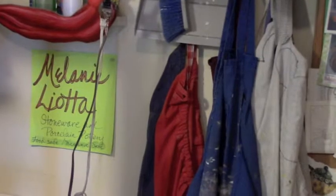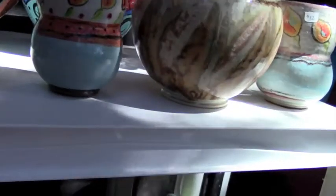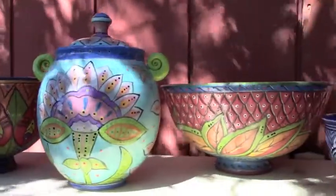Melanie Leota. What I call the signature pieces. In fact, those colors, they can handle the high temperatures, because these are stoneware, and they go well over 2,000 degrees. So they're very durable. Yes, I've had a lot of experimentation until I could get the colors that I wanted.